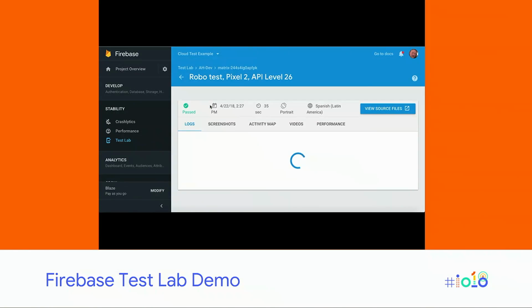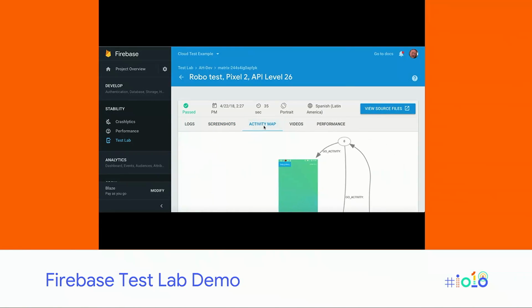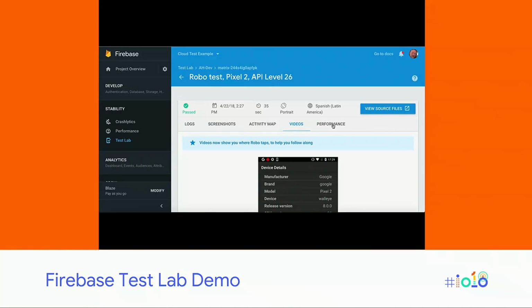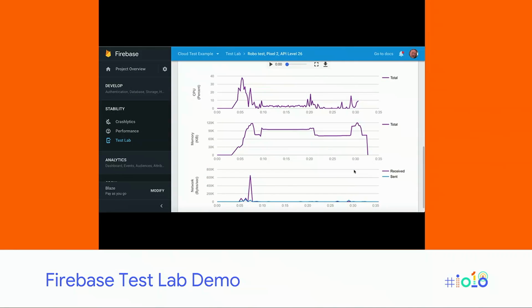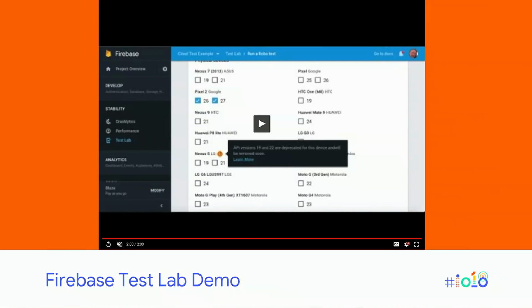I'm going to pick the first of these. You see we have logs, we have screenshots, we have an activity map, which is a map of the activities we visited. You have performance information, which is tied to the video, so you can see what's happening in your app at the time of the CPU spikes or the frames per second drops.